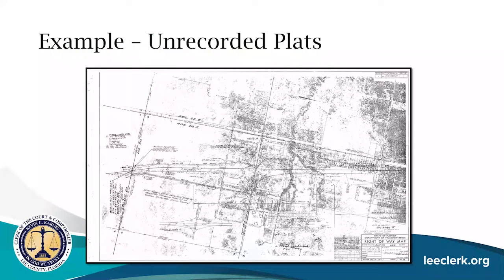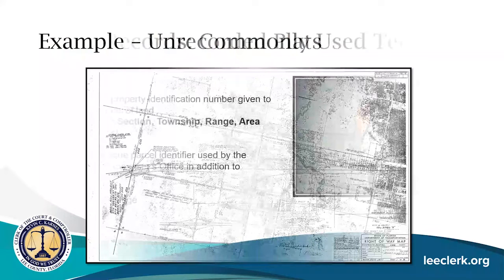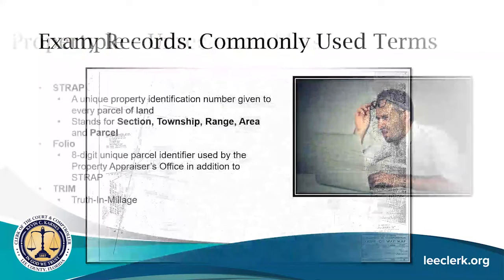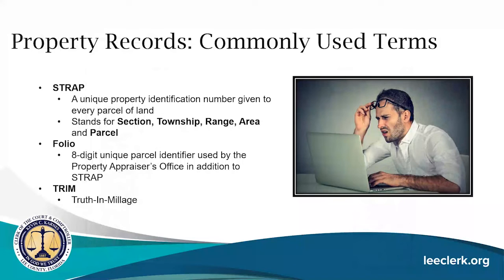As I mentioned, unrecorded plats cannot be searched for on our online search platform, but we do have them on our website. On the recording and official records section of our site, there is an option for unrecorded plats and maps, and you're able to click on any one of these. I just clicked on a random one, and this is the document that I got. As you can see, it's not always very legible. So this may be one of those instances where you can come into our office to actually view this document.